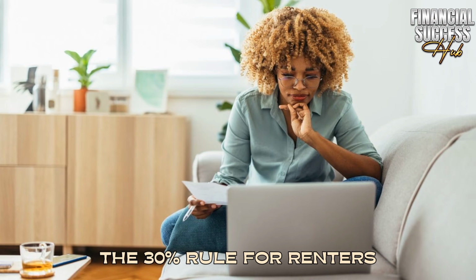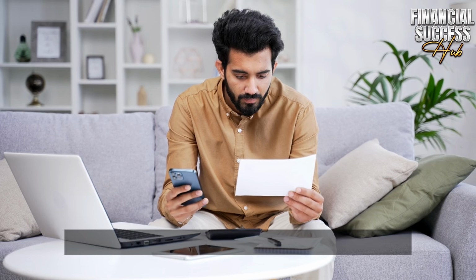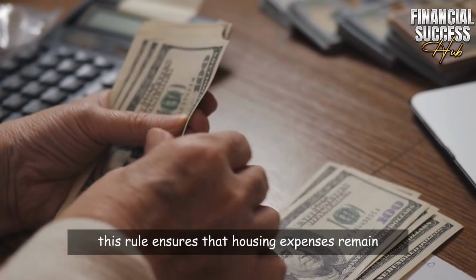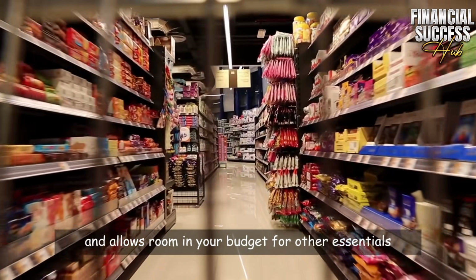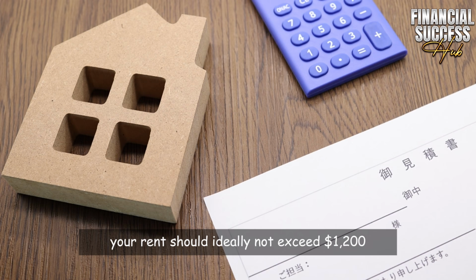The 30% rule for renters. Let's start with renting. The 30% rule is a widely accepted guideline suggesting that renters should allocate no more than 30% of their gross monthly income toward rent. This rule ensures that housing expenses remain manageable and allows room in your budget for other essentials like food, transportation, and savings. For instance, if your gross income is $4,000 per month, your rent should ideally not exceed $1,200.